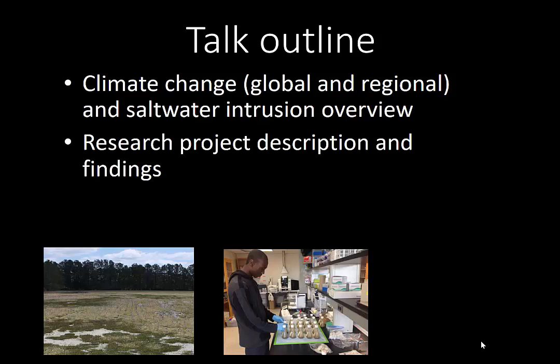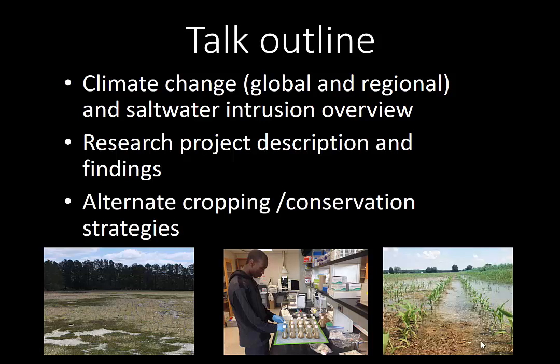And then my particular research project, where I am looking at this phenomenon in Somerset County, in the lower Delmarva. And some of the things I found so far, this is my second summer looking at this in this area. And then some of our ideas for how to address this problem, whether it's through alternate cropping systems with salt-tolerant crops, or if land does ultimately have to be abandoned, what are some conservation strategies that we can use to help farmers as this land transitions with these environmental changes.